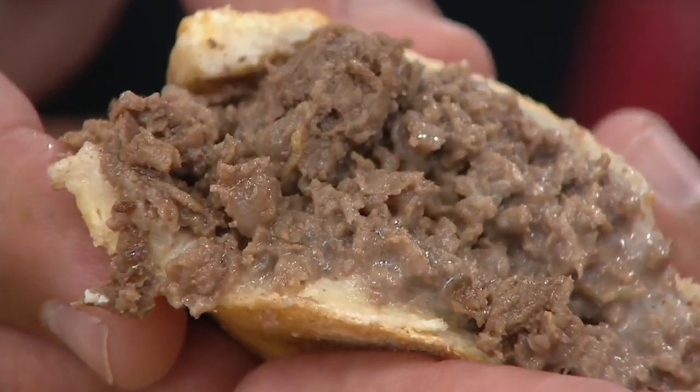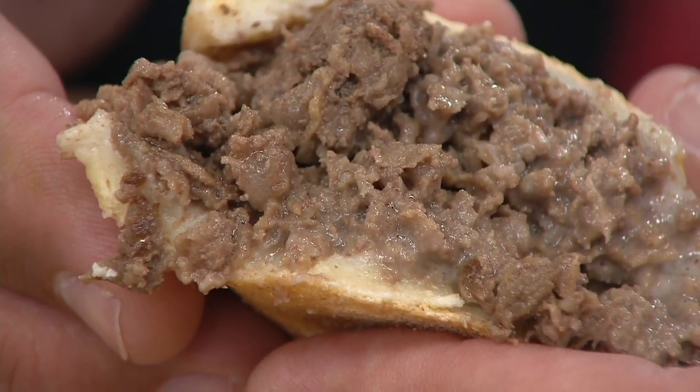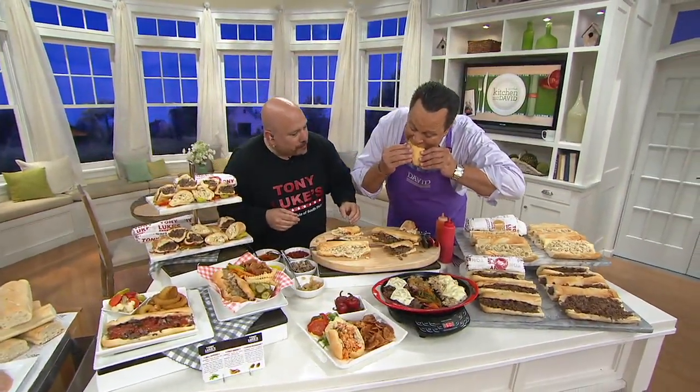Our director, Mike, is salivating right now because he loves a Philly cheesesteak, too. Look at that. Wow. Okay, I'm going to take this off your hands. I'm going to bite into that. I've got to do the lean again because it's so lean. Juicy.